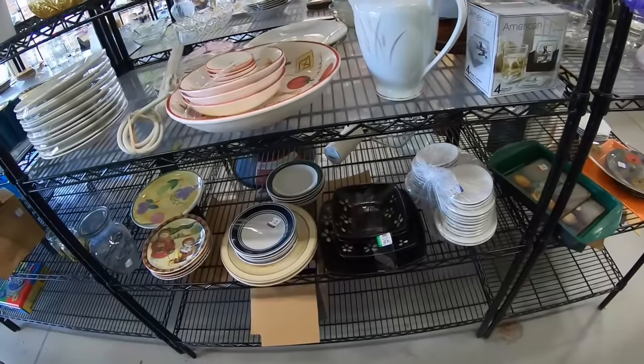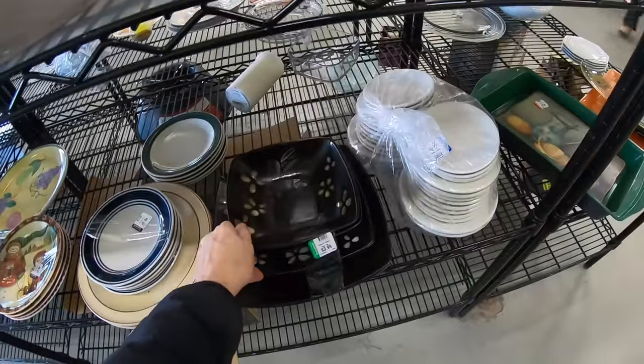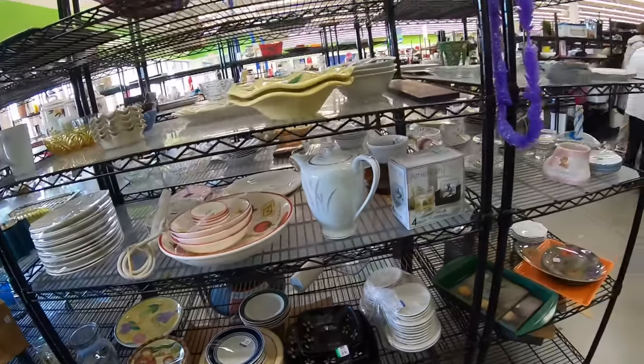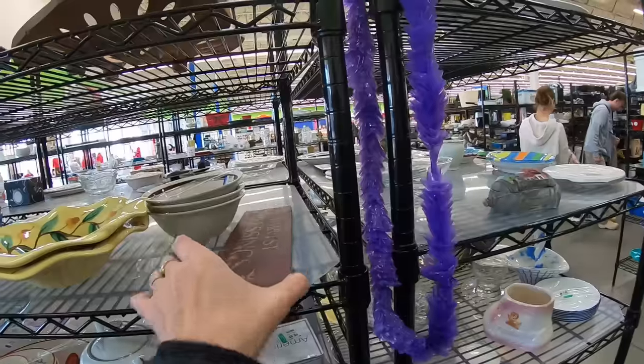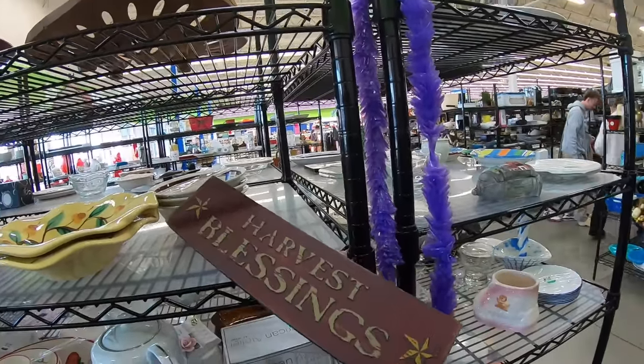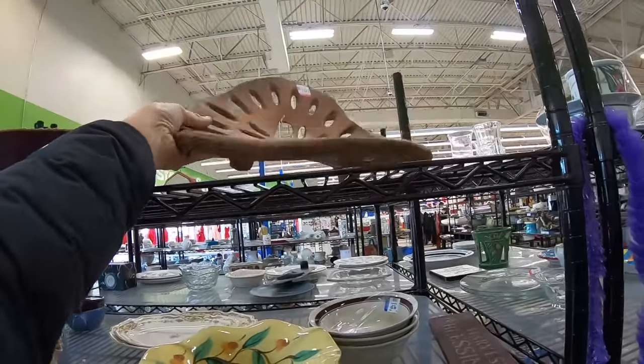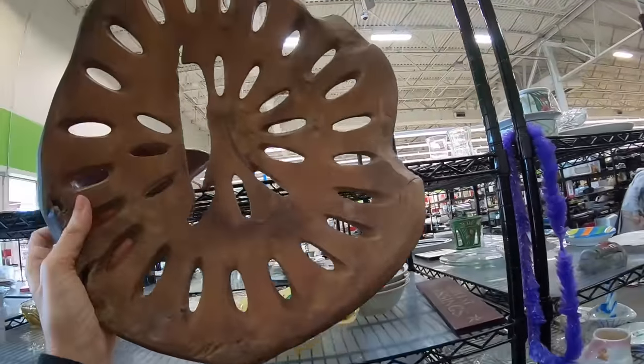I think I've mentioned I've almost stopped picking up dishes. Even Limoges, even fine china. It's just not selling for me. Oh, I thought that said Harry's Blessings. Clearly I need some kind of coffee or something. Okay, I do need coffee.